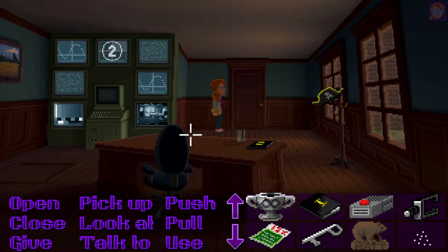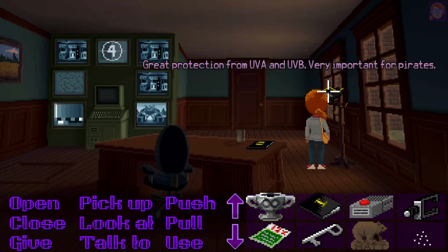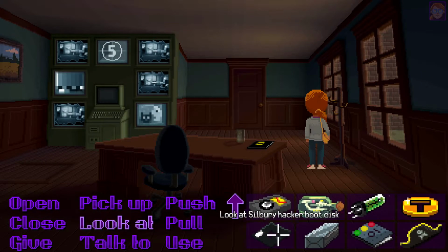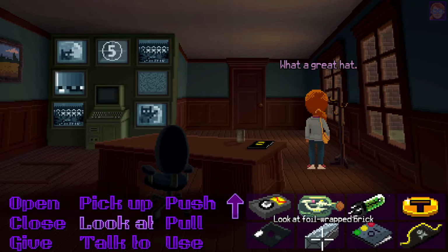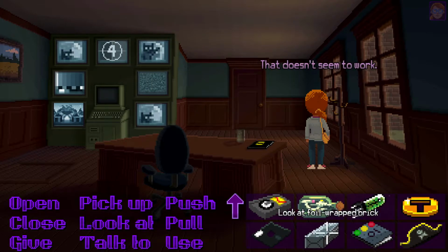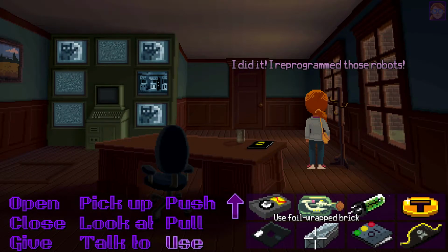Wow, this is so spooky. Yeah. Great protection from UVA and UVB. Very important for pirates. Can we pick this up? Yes, we can. Can we use the wrapped decoy with this? That doesn't seem to work. No, what a great. What a great. That looks like a. No, go back, please. Did it. I reprogrammed those robots. This with this? That doesn't.